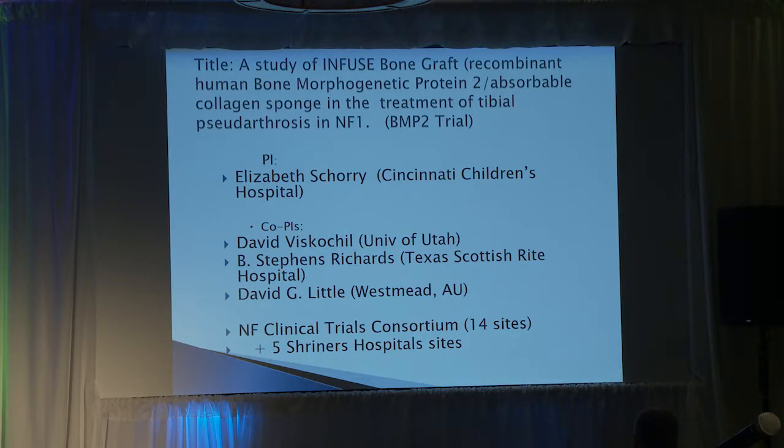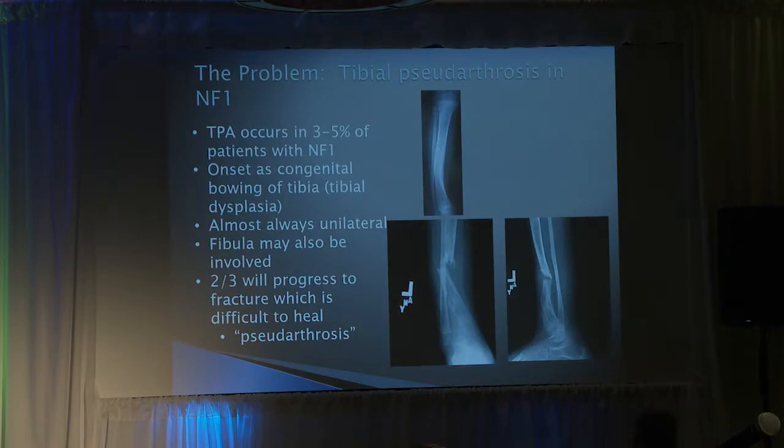There are 14 sites in the NF Clinical Trials Consortium, and we've also recruited 5 Shriners Hospital sites to be able to recruit additional patients. So the problem we're addressing in this trial is tibial pseudarthrosis in NF1. We know that somewhere between 3 and 5% of patients with NF1 have a problem with the tibial bone in their lower leg, where it bows outward and is likely to fracture. It typically starts as just bowing of the tibia. You can see in the top slide there.